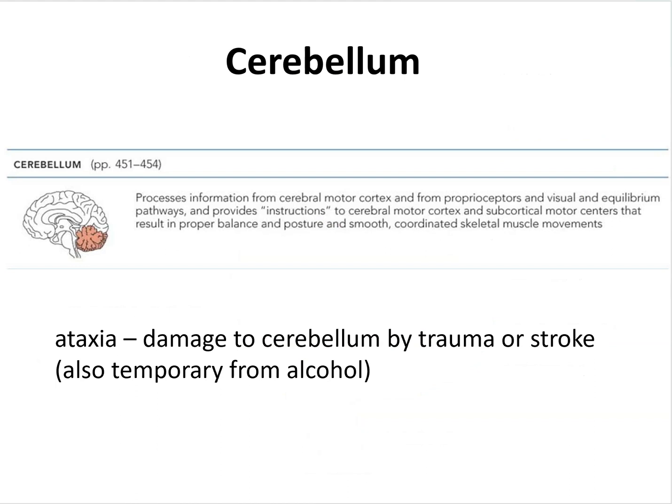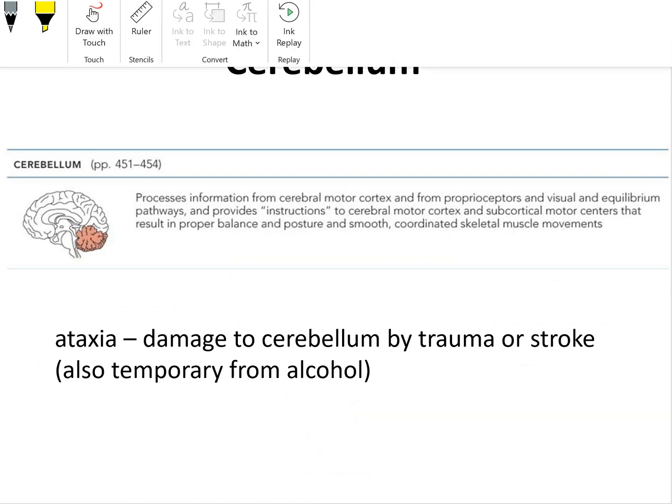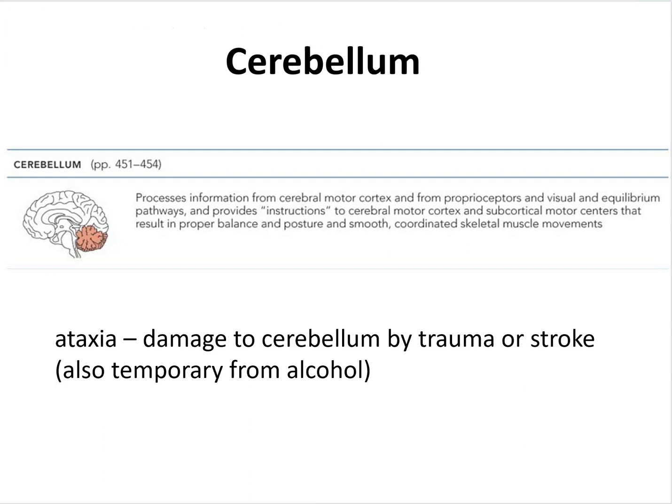And so there's something called ataxia, and ataxia is trouble with usually walking or balance. It's due to problems with the cerebellum. Now, this could happen from trauma. It could happen from a stroke. It probably most commonly is going to happen from alcohol. So when you ingest alcohol, it goes right through the blood-brain barrier. And when it gets to the cerebellum, it causes issues with balance and coordination.